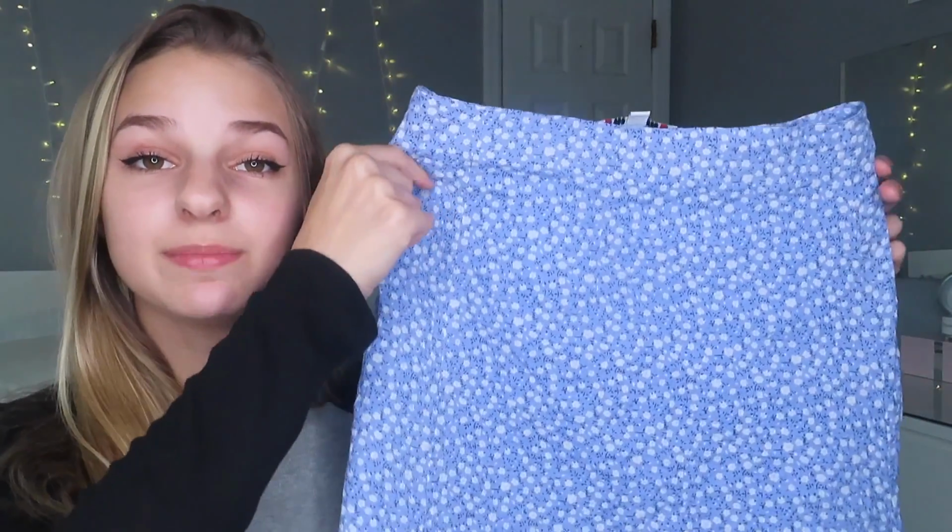It also does have two layers, and it's a really cute light blue floral print. This is not something I would normally reach for, but I think it's definitely something new to try out.